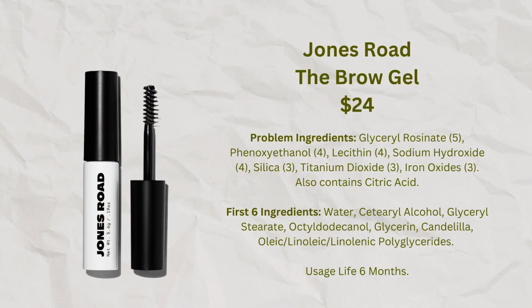I haven't found this to be irritating at all. And I've used it quite a bit, and it still seems to be holding up fine. And I do think that the shade is good for me. This is a shade called Ash. So I am really pleased with this.